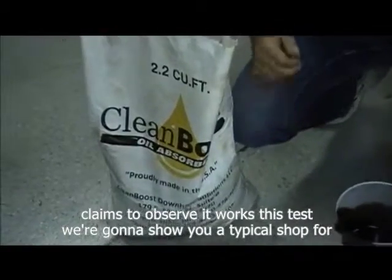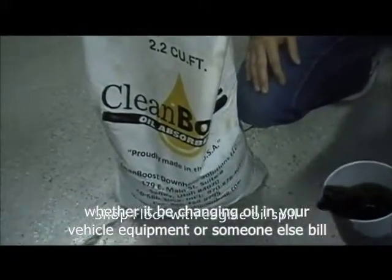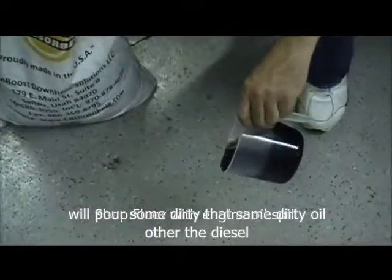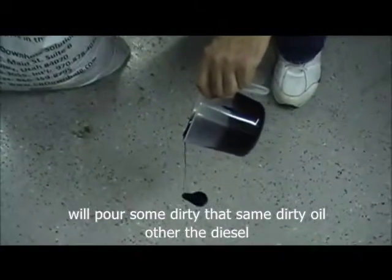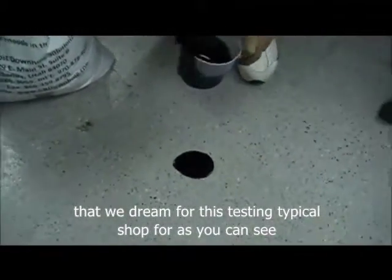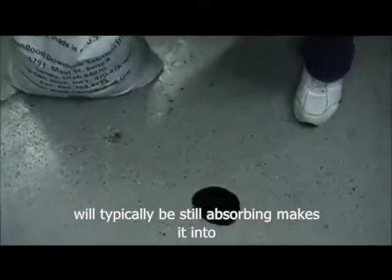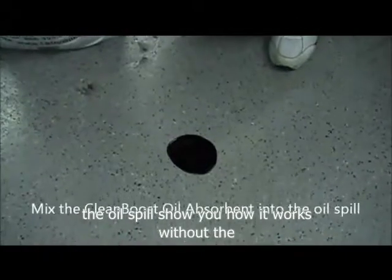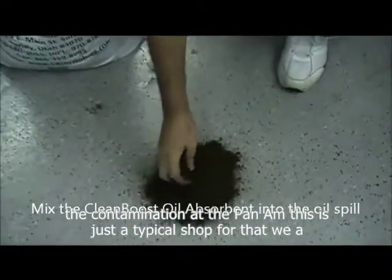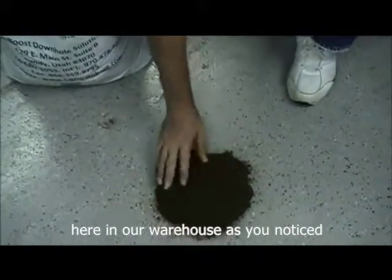In this test, we're going to show you a typical shop floor where a spill of oil, whether it be changing oil in your vehicle equipment or some oil spilled, we'll pour some dirty oil out of the diesel that we drained for this testing. Typical shop floor, as you can see. We'll take the CleanBoost Oil Absorbent, mix it into the oil spill, and show you how it works without the contamination of the pan. This is just a typical shop floor that we have here in our warehouse.